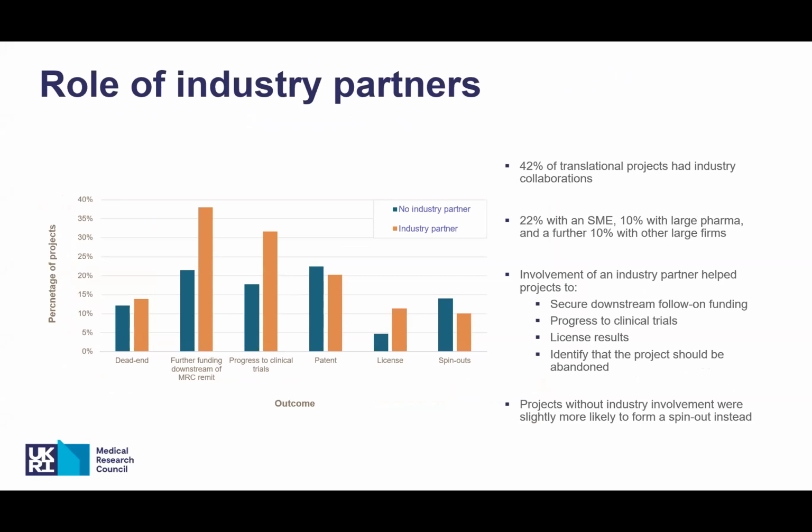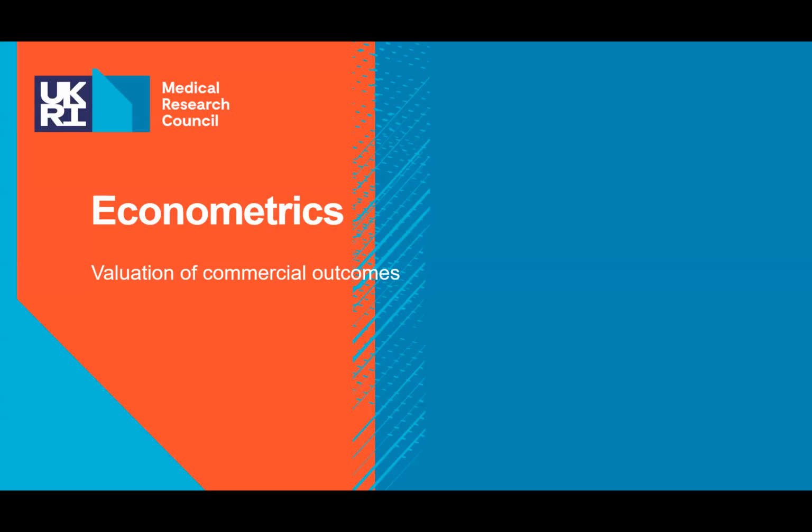We'd also discovered some interesting things about the role of industry partners. So we saw that projects with an industry partner involved at an early stage tended to secure more downstream follow-on funding, tended to progress to clinical trials, license the results, and indeed a higher proportion also identified at an early stage that the project should be abandoned. So there were those interesting inputs from an industry partner.